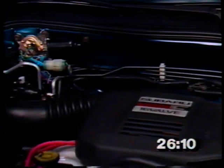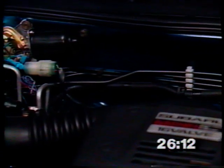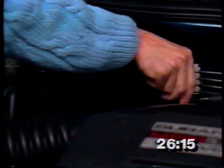There is a separate dipstick for the transaxle. Checking and adding lubricant is the same process as for the transmission itself, but the lubricant is different. For the proper lubricant to use, see your owner's manual.